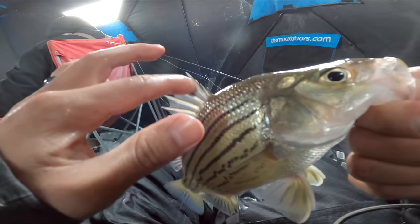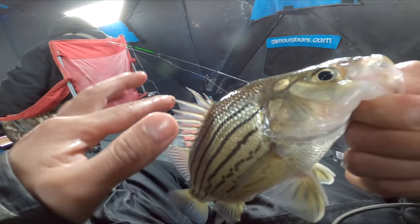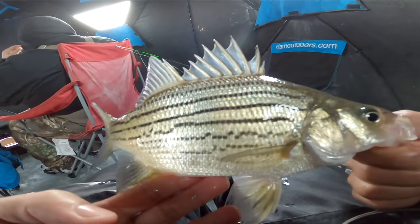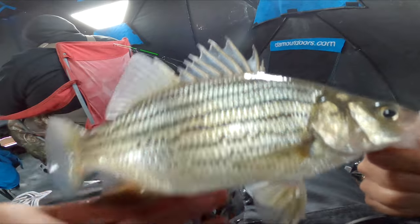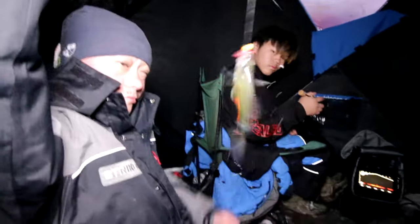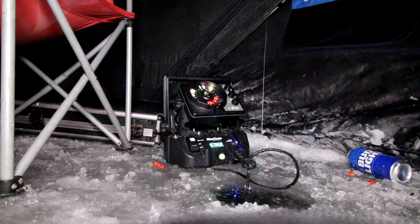We need to catch more. Honestly, we've been not catching a lot compared to what we should be actually catching. But dude, we are getting some fish, and that's what fishing is all about. But dude, check that out, man. The yellow bass. Pretty cool, man. Nice. Finally, in a long while.